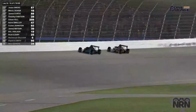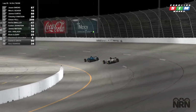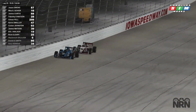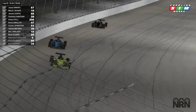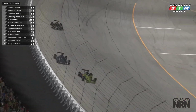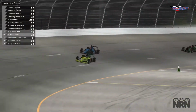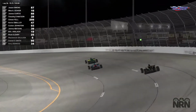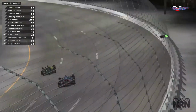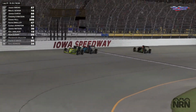Let's give you the look back here to the front of the field, as we hit almost the 15-minute mark, just a few seconds shy of 35 minutes remaining here at the Iowa Speedway. Still Jason Owens and Wes Shire all alone at the front of the field. Slide back here into pack number 2. We get James Curtis, Timothy Watson, and Simon Fell. These cars all staying in line. This 3, 4, 5 pack has not pitted yet.